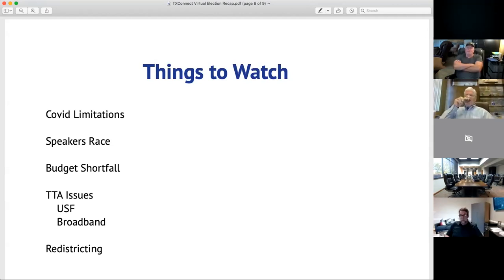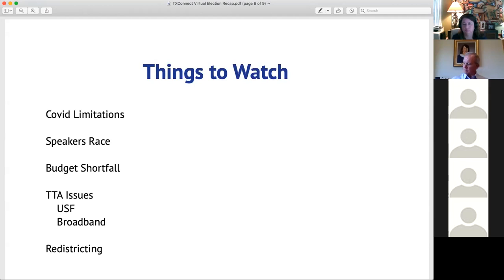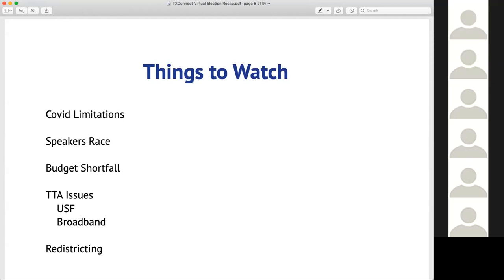There will be basically a reservation system. If you want to go do business at the Capitol, you have to have an appointment, and that will be monitored by DPS, who will administer testing. And so you're going to have a window of a couple of hours that you can go and testify before a committee or go to see members, but all that will be driven by member invitation.